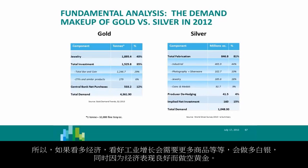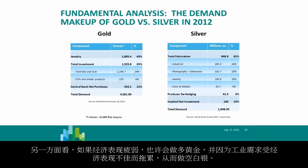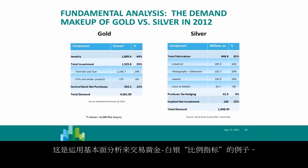So if you are bullish on the economy, bullish on growth, bullish on the fact that industry is going to be needing more commodities and so on, you might want to be long silver and short gold, because if the economy is doing very well, perhaps there's less reason for the safe haven nature of gold. If, on the other hand, you think the economy is going to continue to be very weak, and there's going to be strife around the world, you might want to be long gold and short silver because of its industrial applications. You would think the economy might not be doing as well. That's an example of using fundamental analysis to trade the gold-silver ratio.